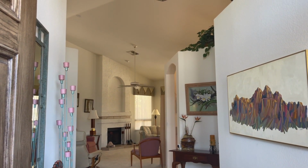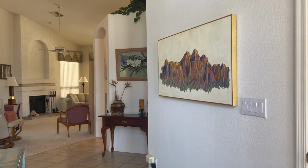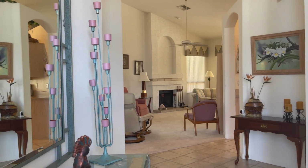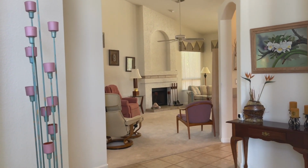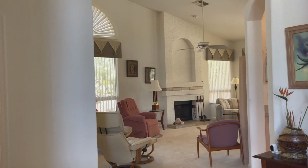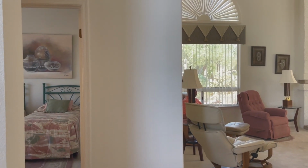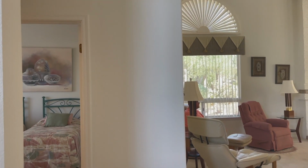Vaulted ceilings throughout here. Immediately to my right, as I first come in the door here, is the coat closet. You've got 12-inch tile laid on the diagonal. You know, for older carpet, it is in extremely good condition. And if I go left here, I've got access to the guest bedroom, and I'll show you what we have there from a little different angle.